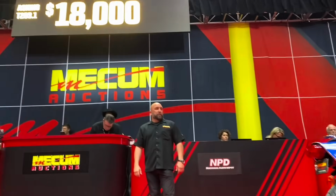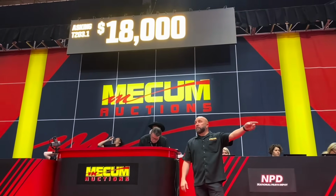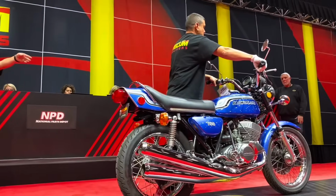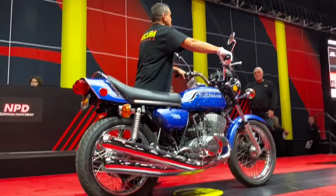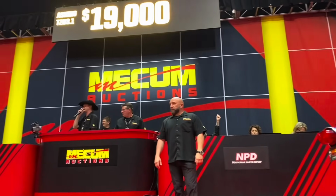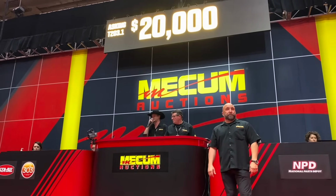18. I'm going to give 17. I'm going to give 18 bid. 18 bid. I'm going to give 18 here. 17, 18. I'm going to give 19. 18's appeared. I'm going to give 19,000 a bid. I'm going to give 20. I'm going to give 20,000.